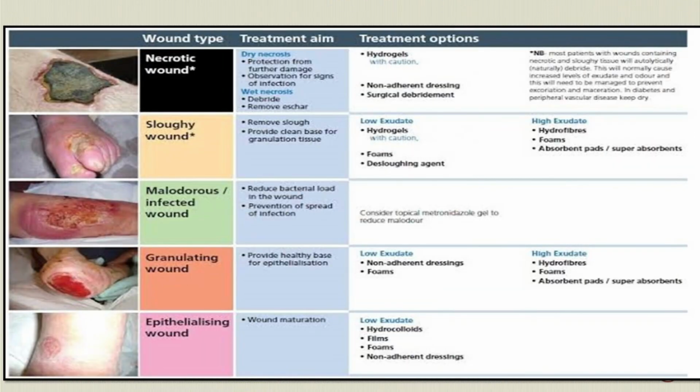So this was too much knowledge, right? And you don't remember anything. It's okay, don't worry. This table here summarizes the whole presentation. If the wound is necrotic, use hydrogels for dry necrosis and non-adherent dressings with surgical debridement of an infected wound or a wet wound. For exudative wounds, remove the slough until you encounter the healthy wound base.